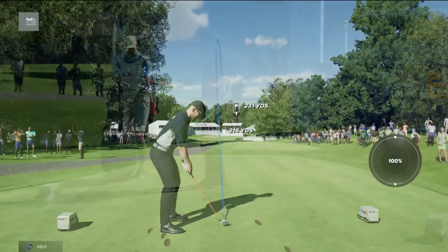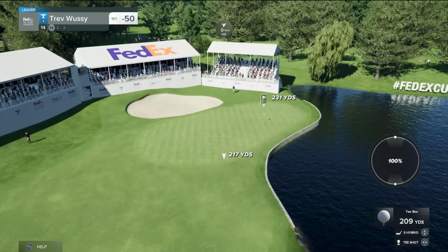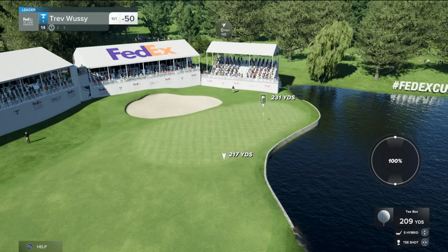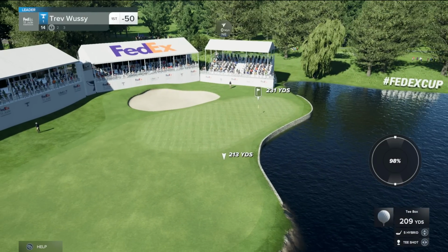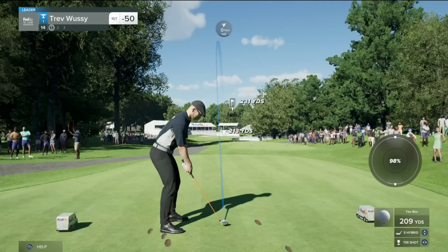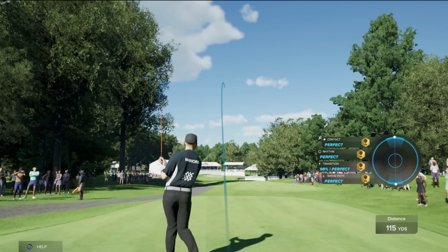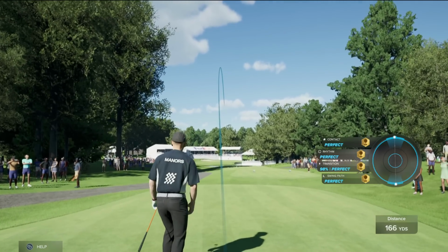This 14th hole is a par 3. Absolutely. Do not go flag hunting when the pin is on the right-hand side. There's nothing but water. Bail out left, center of the green is just dandy. Looks to be going with a hybrid here.